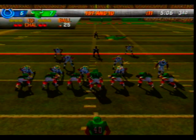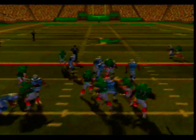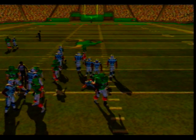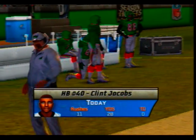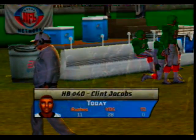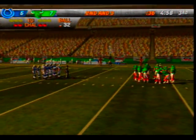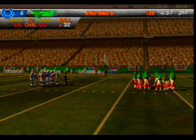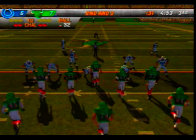The Colts line up in a 4-3. Hand off on the draw. Root is there for the tackle. You never know when you're going to find some room and break loose into the secondary. Second and 3. Ball on the 32-yard line.